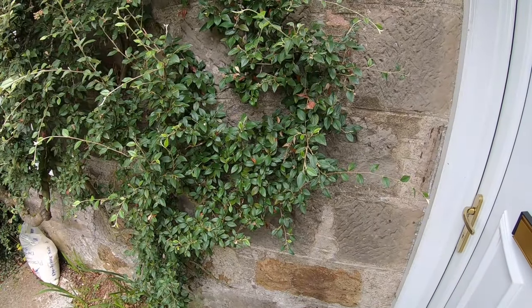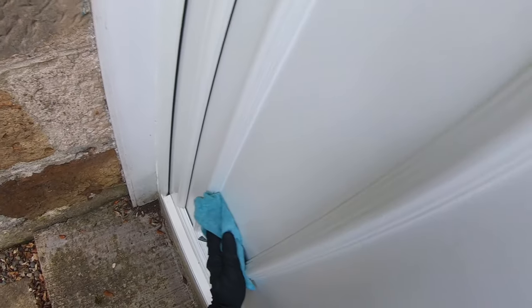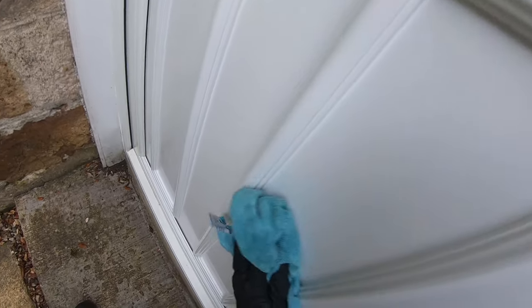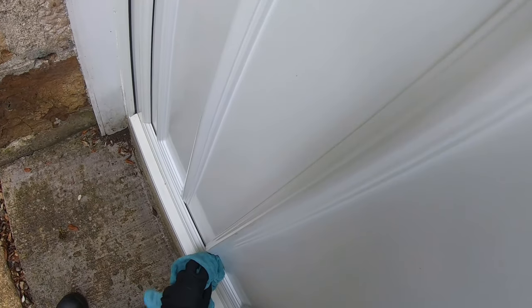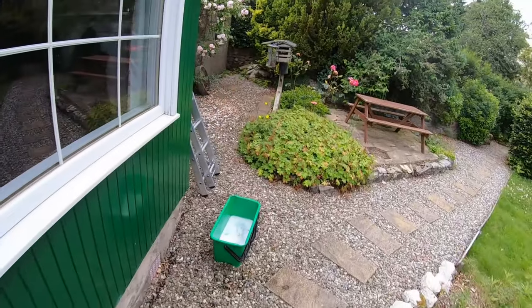Wow, all I can hear behind me is a really high-pitched buzz. Oh me, I am not a fan of wasps. Bees I do not mind. Wasps are evil. Spawn of the evil man himself. There we go. That's all it needs. Nice clean door. There we go. Excellent.